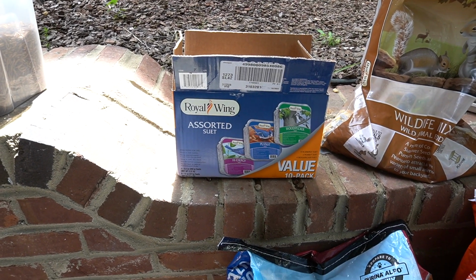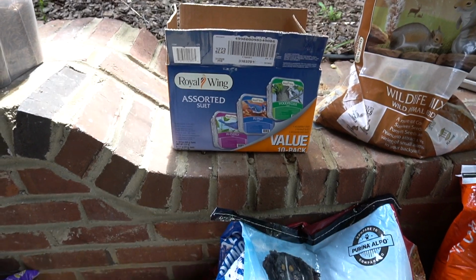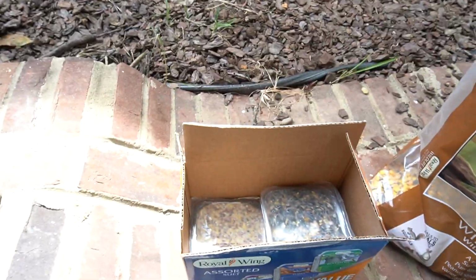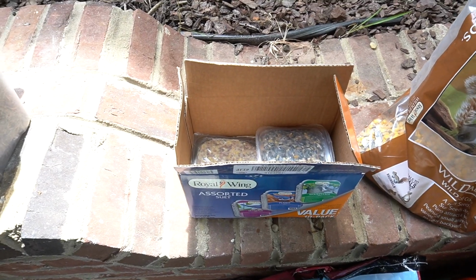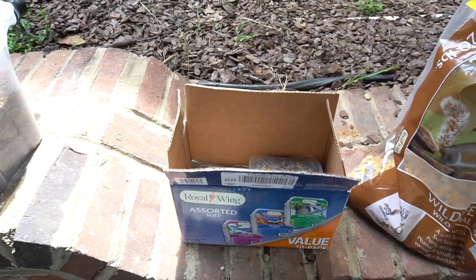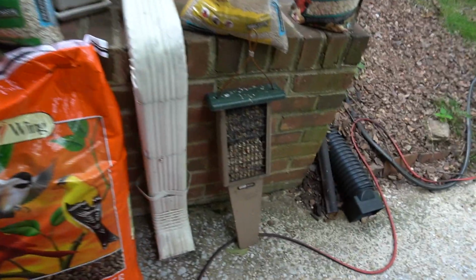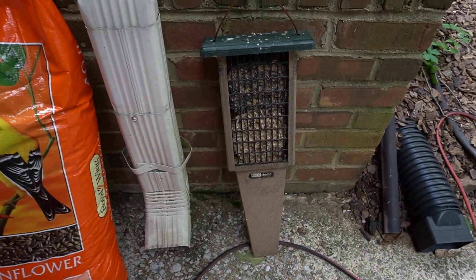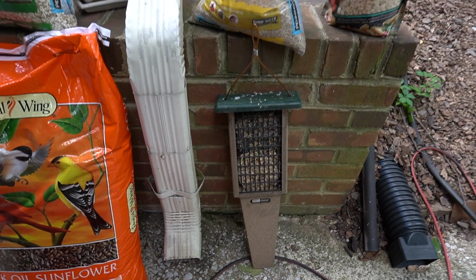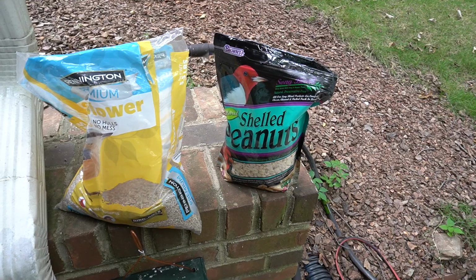Now, I'm finding that I kind of like the mealworm, the woodpecker, or the peanut better than the high energy, just from experience. They come in an assorted pack here, I think something like 10, and I put that in the suet cakes in the feeder. It's kind of a double suet cake feeder. There's high energy in the bottom, and that one isn't getting me as many hits as the one up top, which is the woodpecker mix. I've got shelled peanuts here, which I can add to the feed.